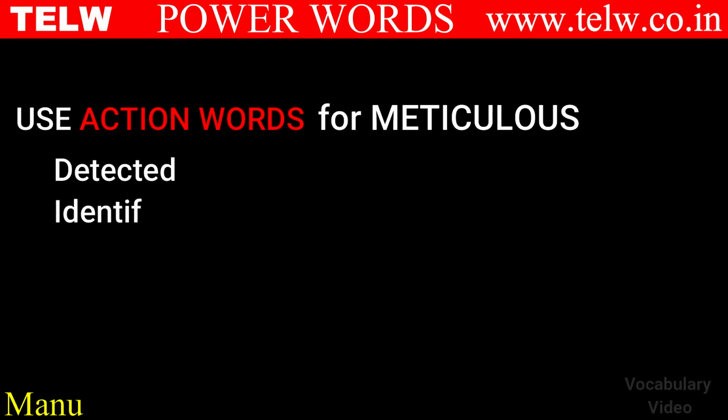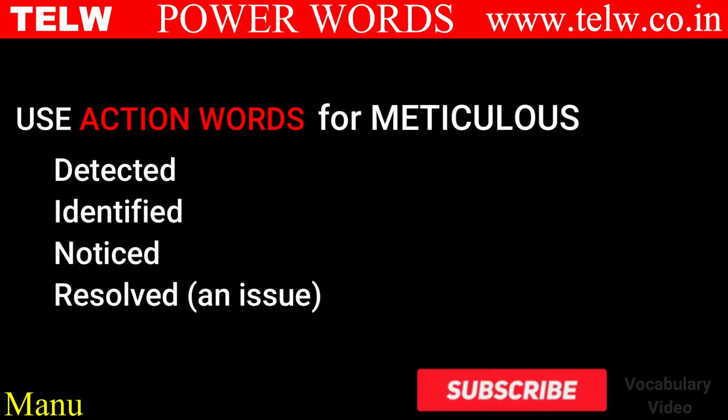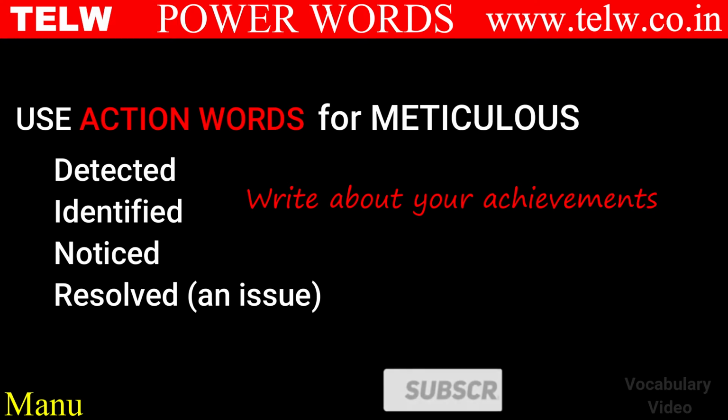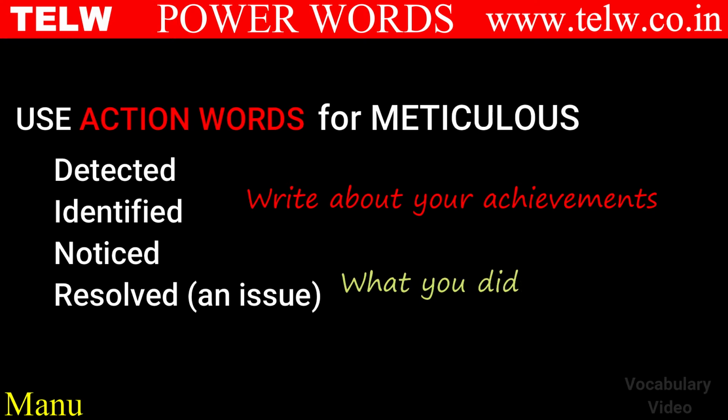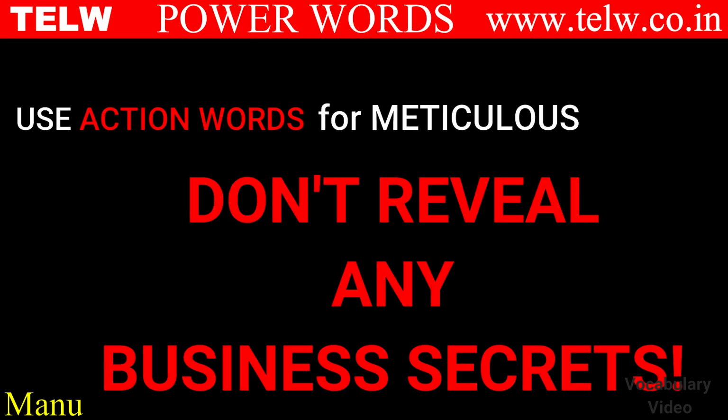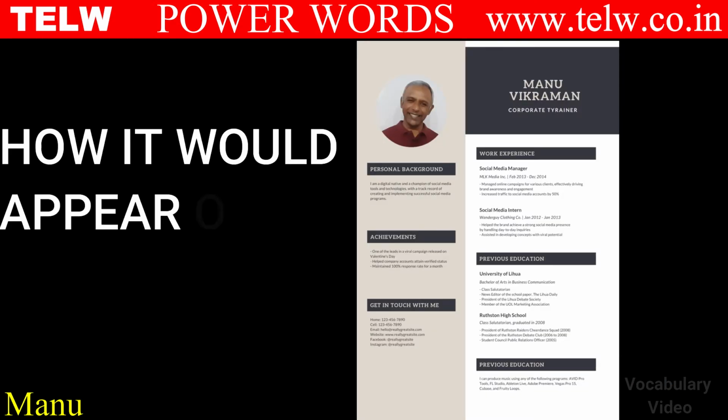Detected, identified, noticed, resolved, like an issue for instance. And then what do you do? You write about your achievements, tell them what you did and how you noticed small errors that perhaps were previously overlooked or missed out. And because of that, the company made savings because of your efforts. If possible, give the rupee value, but be careful not to divulge any classified information. Now let's look at how this could appear on your resume.